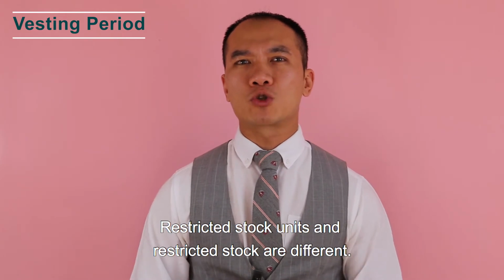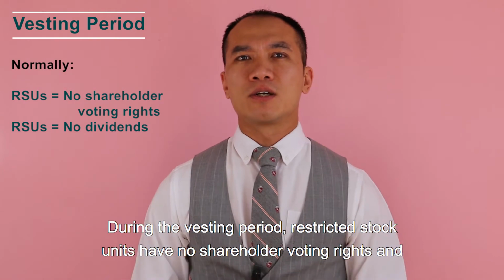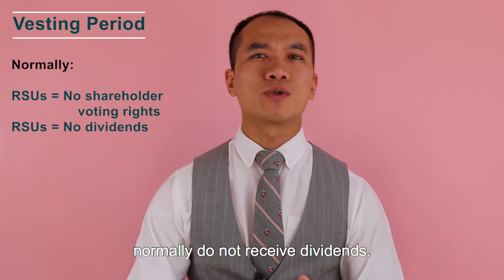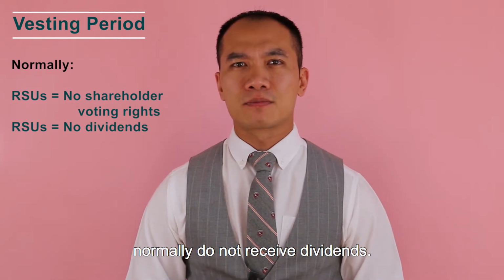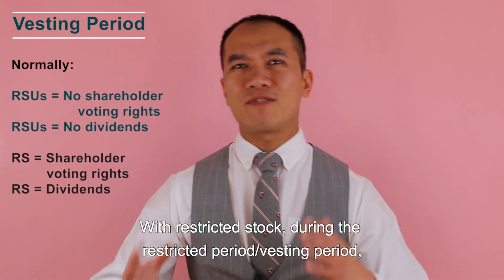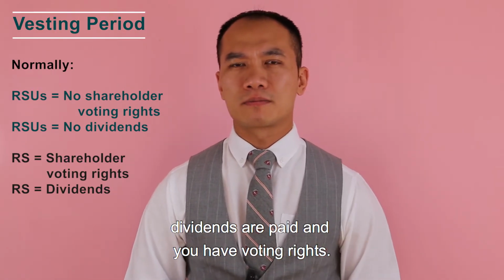Restricted stock unit and restricted stocks are different. During the vesting period, restricted stock units have no shareholder voting rights and normally do not receive dividends. With restricted stock, during the restricted period / vesting period, dividends are paid and you have voting rights.